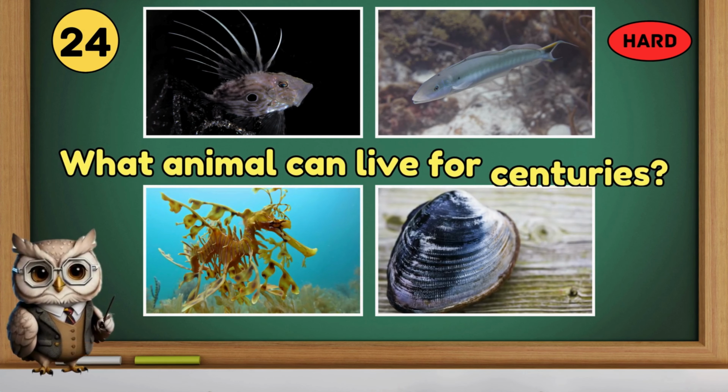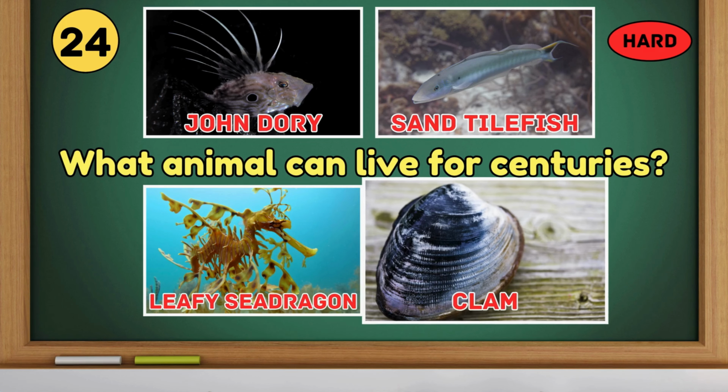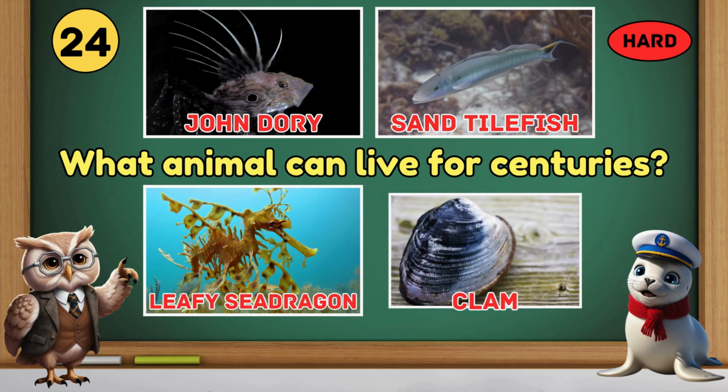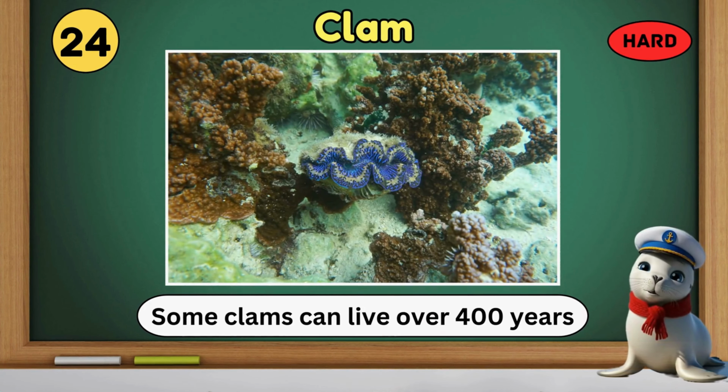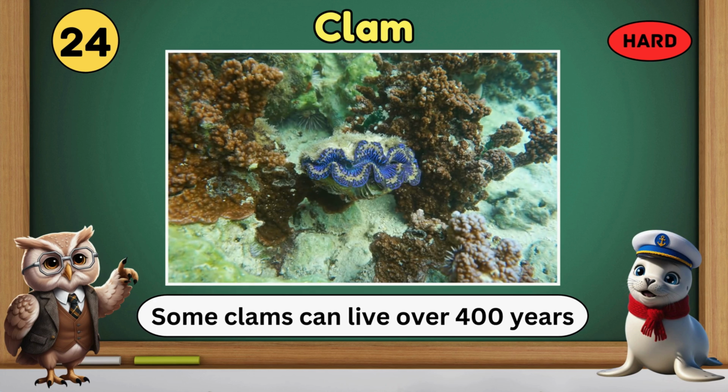What animal can live for centuries? The right answer is clam. Ocean quahog clams can live over 400 years due to their slow metabolism.